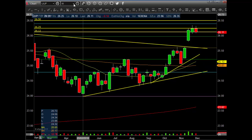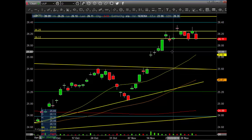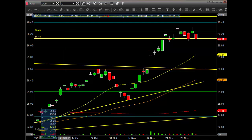Weekly close is pretty important on this, but right now there's really nothing happening other than a pretty good move up, just like the SPY, just like the IWM, and just kind of consolidating. Some are pulling back a little bit and just doing that stuff.